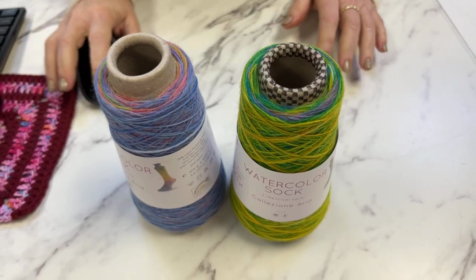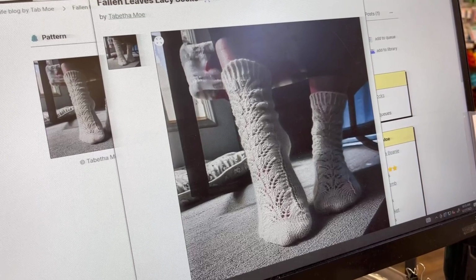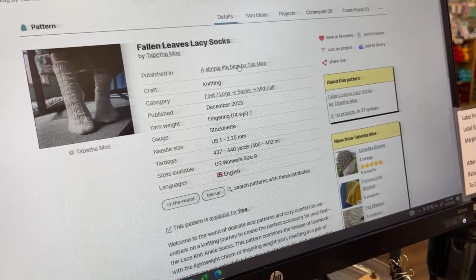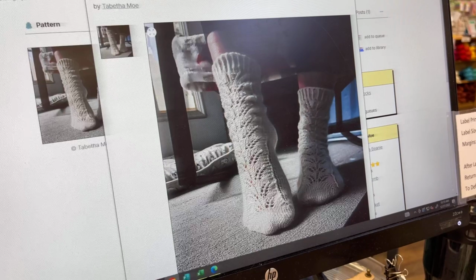Right. So let me show you guys just some of the things that I really liked. I love this one. Little bit of lace, but not so much that you can't see. This is the Fallen Leaves Lacy Socks. It is a free pattern. I think I've made that one twice. Remember when we had Lona's lace? I made two pair in pink. I haven't hand knit socks in a while, but boy, they are fun when you're traveling because they're small.